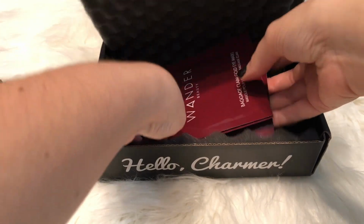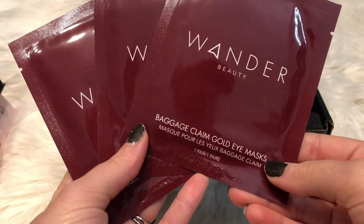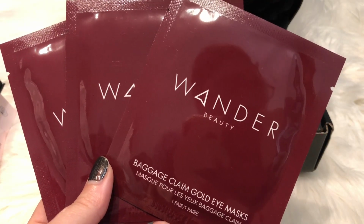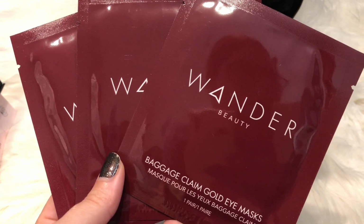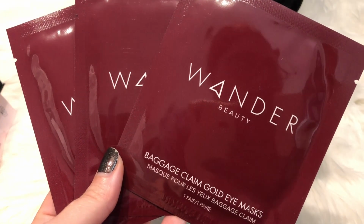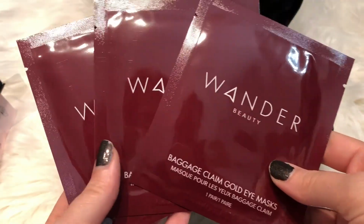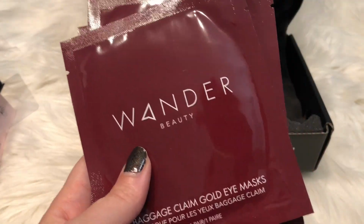The last thing is this Wonder Beauty Baggage Claim Gold Eye Masks. We get 3 gold foil under eye masks. They brighten, hydrate, and reduce the appearance of dark circles. It has hyaluronic acid that diminishes the appearance of wrinkles, and it has aloe leaf extract and lavender oil that cools and soothes the under eye area. This is so perfect. I'm excited to try these. And this product retails for $13.